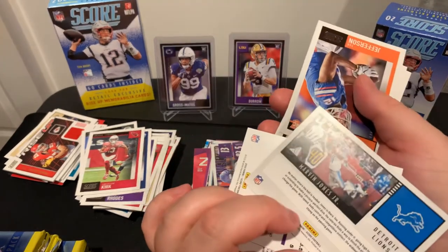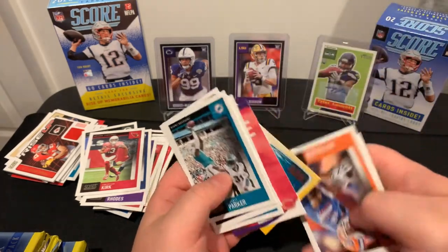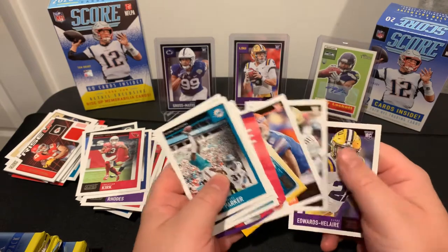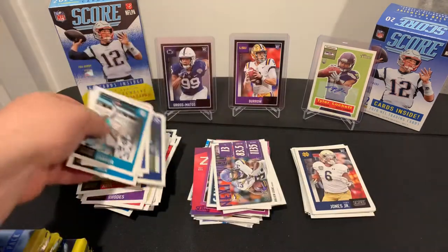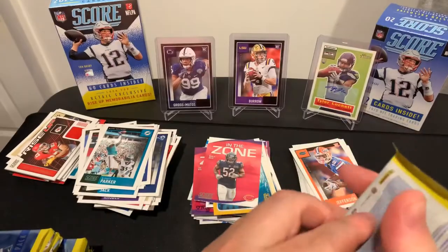It's like a gold border, not numbered. Little gold border there of Marvin Jones, not numbered or anything. We got Van Jefferson, Pinkley, and CEW again. Next pack.